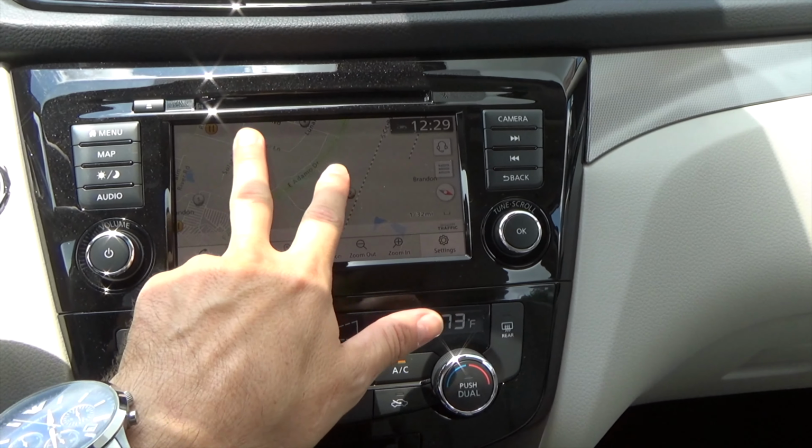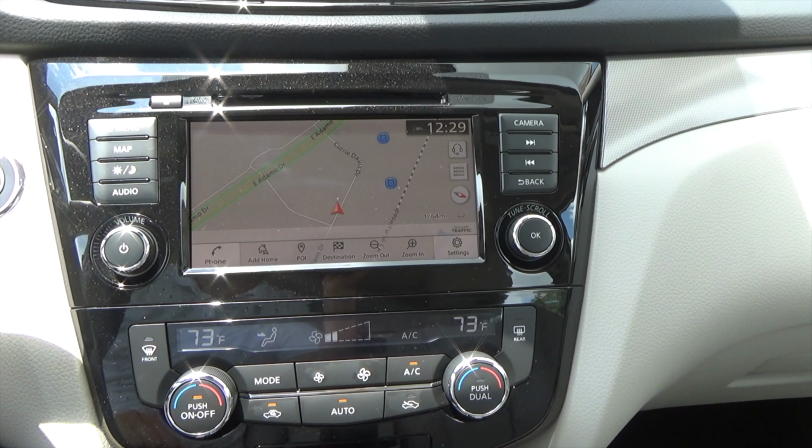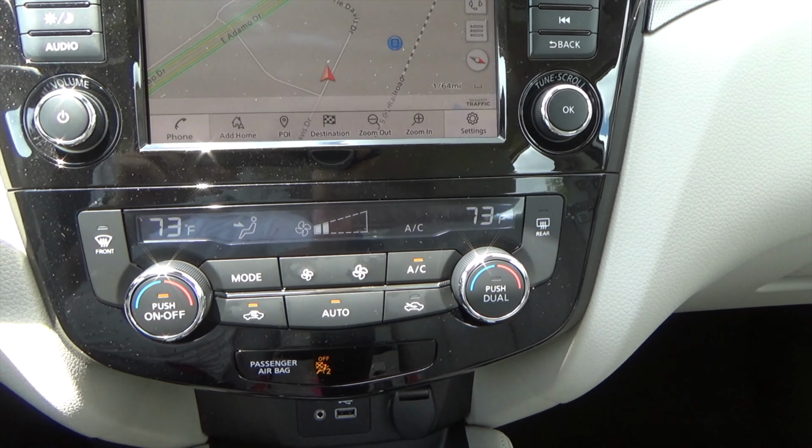On this model, you can't pinch or do anything that way. You actually have to zoom in and out by pushing the button. So it's more of a menu-on-menu type format. This is your dual climate control settings here.